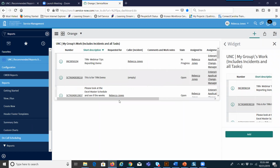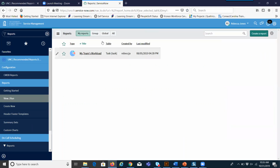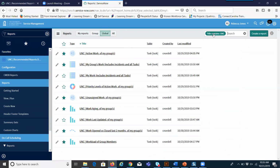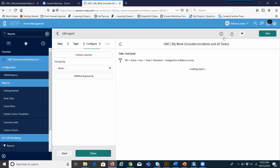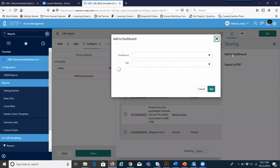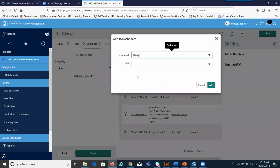If I wanted to add that other report, just the my work, I can go back to view run, again, global, and type in UNC in the search. That'll bring up all these 9 new reports here. And I'll click on my work. Click on the share. Add to dashboard. I'm gonna stick with orange. I could add it to any other one that I have made.